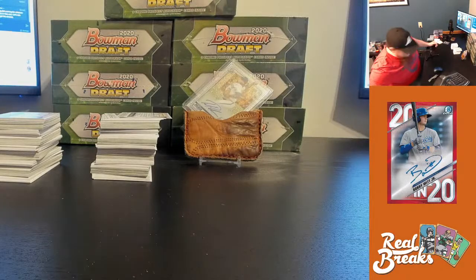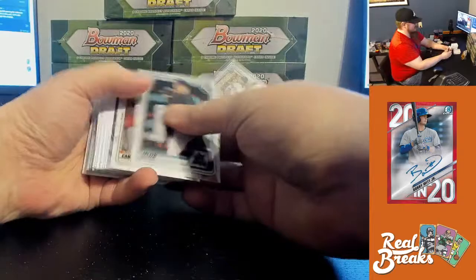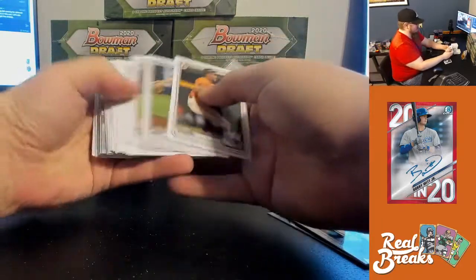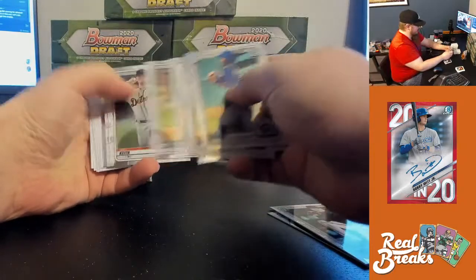It's been a little while since I got the shakes, like probably since last weekend. Pulled two Justin Herbert autos last weekend in two breaks. Justin Herbert's my guy. He follows me around, man. Definitely not a bad guy to have me follow around.